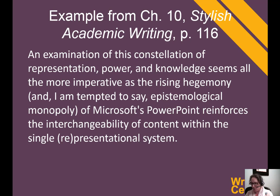An examination of this constellation of representation, power, and knowledge seems all the more imperative as the rising hegemony, and I'm tempted to say epistemological monopoly, of Microsoft's PowerPoint reinforces the interchangeability of content within the single representational system. That's very much academese, right? Academic English at its best or worst.